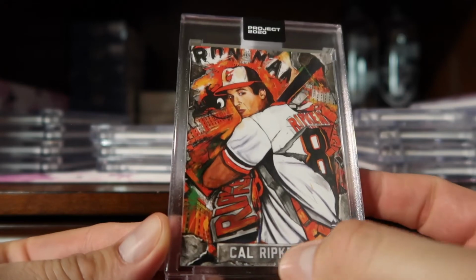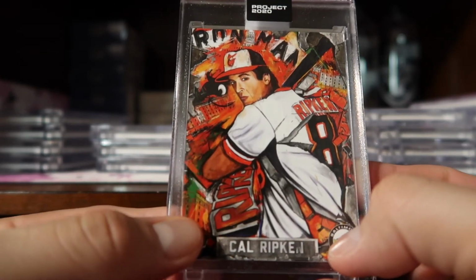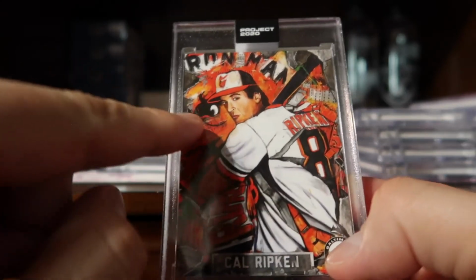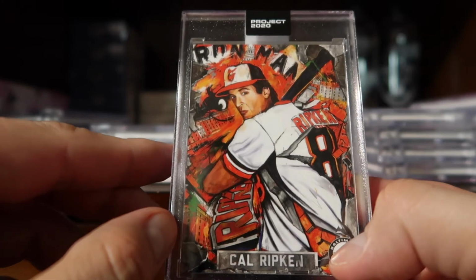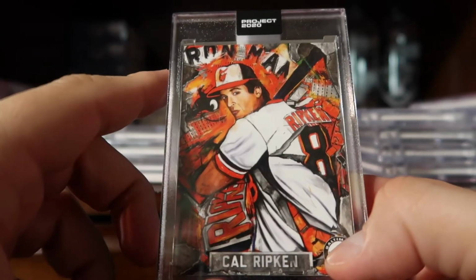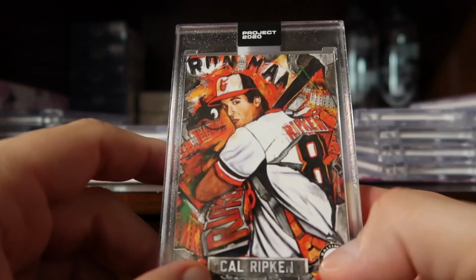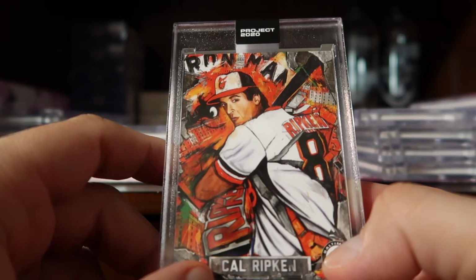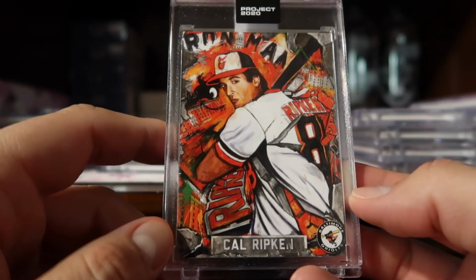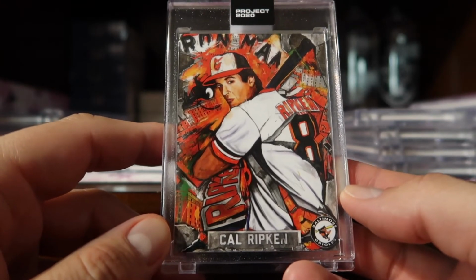So we have the Cal Ripken and an iron plate. You have the background of the Baltimore Camden Yards in several spots. You have the image of the Oriole right here. Iron Man here at the top. Almost another way like an iron beam. So overall, again, pretty awesome card. Another one that I like as well.